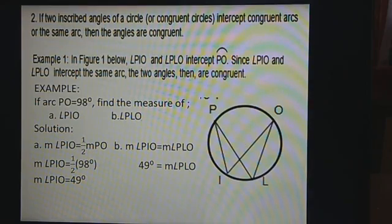Two inscribed angles intercept congruent or same arcs. So, isa lang yung arc na in-intercept nila. So, we can say that the two angles in figure 1 below, angle PIO and angle PLO, intercept arc PO. Since angle PIO and angle PLO intercept the same arc, the two angles then are congruent. Siyempre, kasi yung kanilang intercepted arc ay congruent, same, congruent yung dalawang inscribed angle.